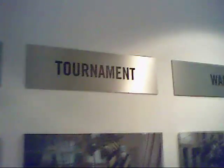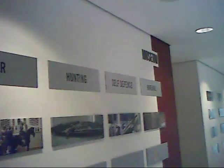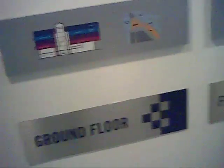So, let's see what we got at the Royal Armouries. We got a lot of helmets. Oh, this is nice. Hall of Steel. Oh, wow. Tournament, war, hunting, self-defense, and oriental. Alright, I guess we'll start in Hall of Steel.